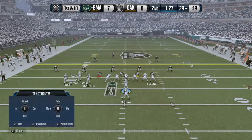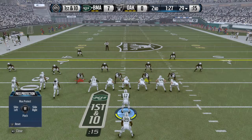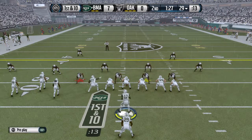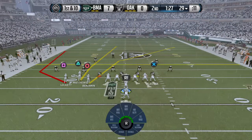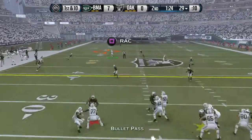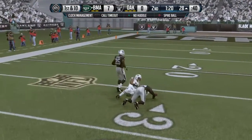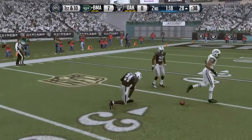Osweiler set in the pistol. They're changing things here. The quarterback changing. He's giving the receiver some new instructions. Going for the deep ball. What a catch. And Matthews is tackled right at the 28.